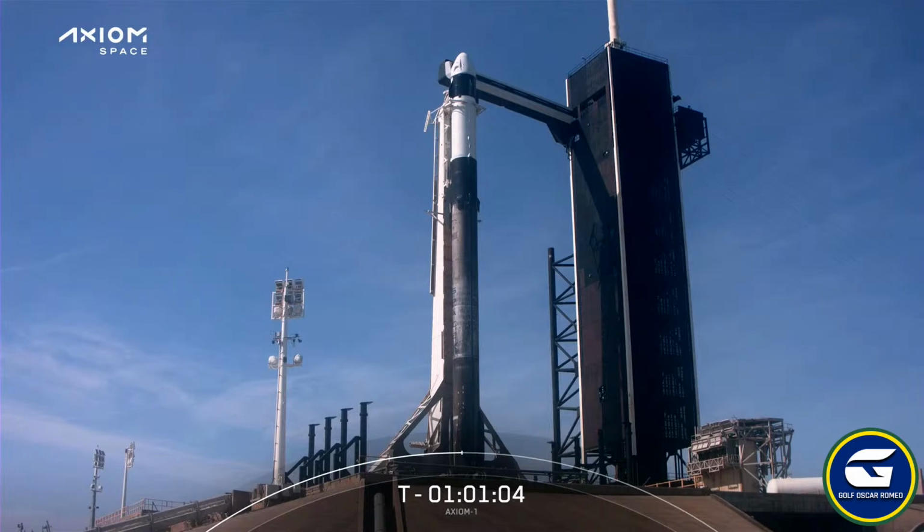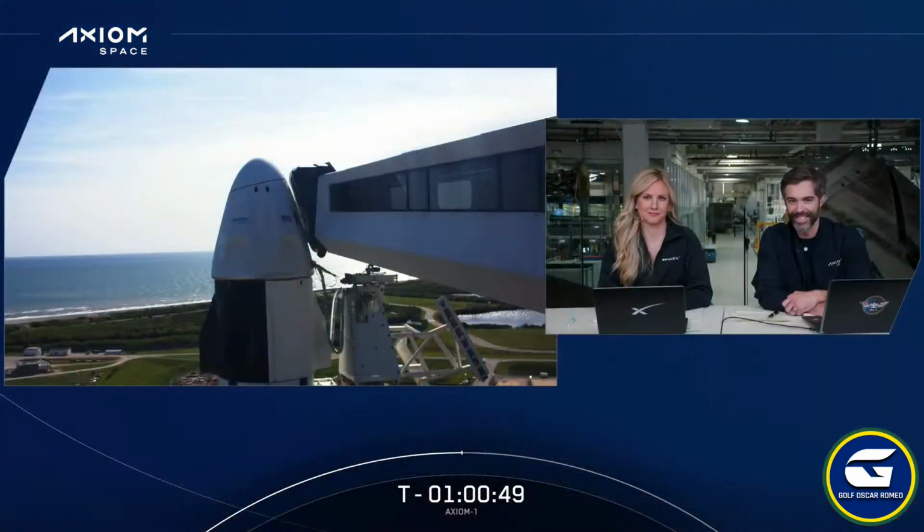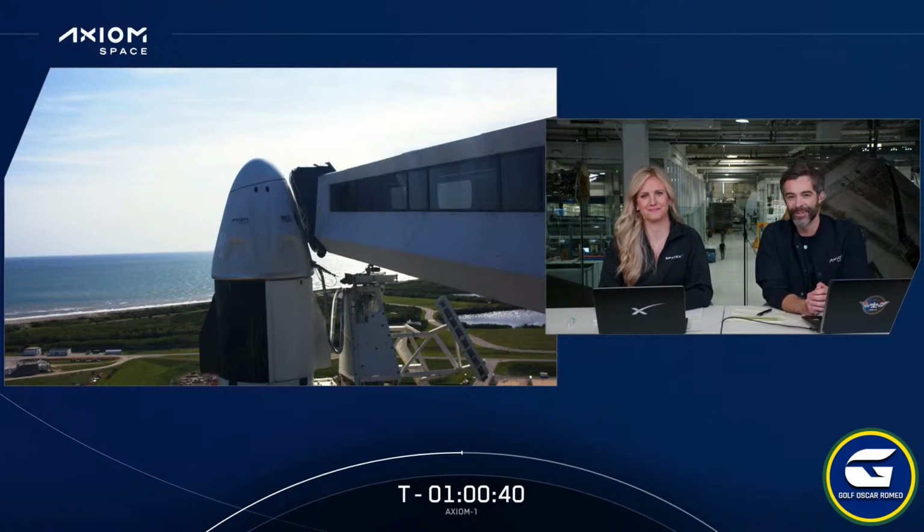All right, well, you're looking at a live view of the Falcon 9 rocket and Dragon spacecraft that is in the final stages of preparation to launch the world's first all-private astronaut mission to the International Space Station in just over 1 hour from now. Today's launch marks the next step in evolution of the human spaceflight story. This is the first of a number of planned private astronaut missions, or PAMs, by Axiom Space to the International Space Station, and it represents the culmination of years of hard work between both government and private entities to open up the doors to low Earth orbit.